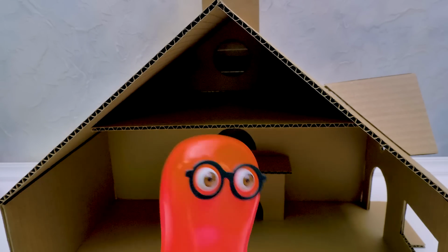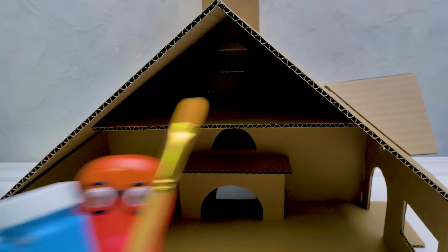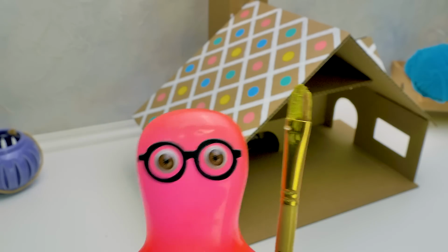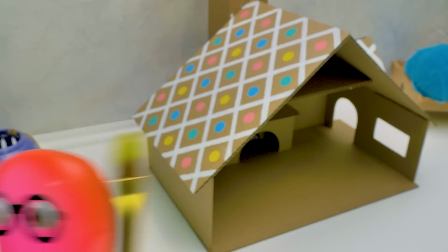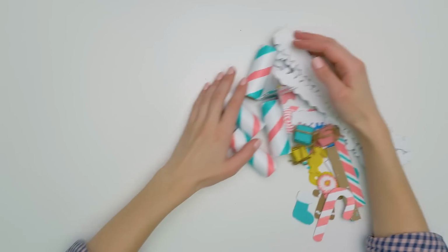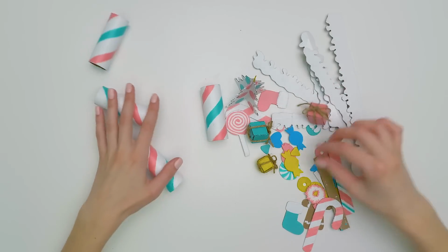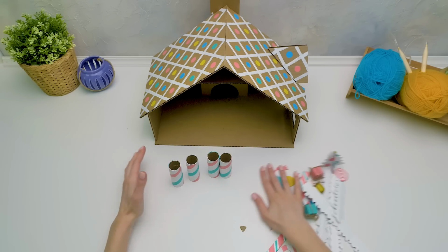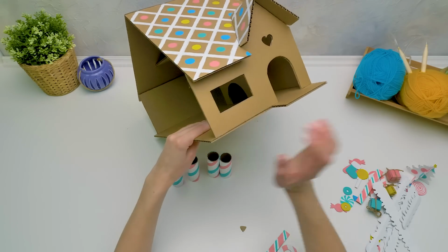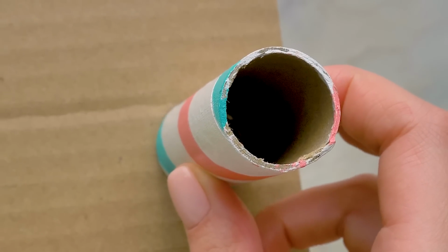You know what's missing? The house decor. Who's the best painter? Sam's the best painter! Awesome, Sammy! And I prepared these details for the decorations. First, let's attach the legs. It'll be better if I flip the house like this. Oh, careful, please! No worries, Sammy, I won't break it.